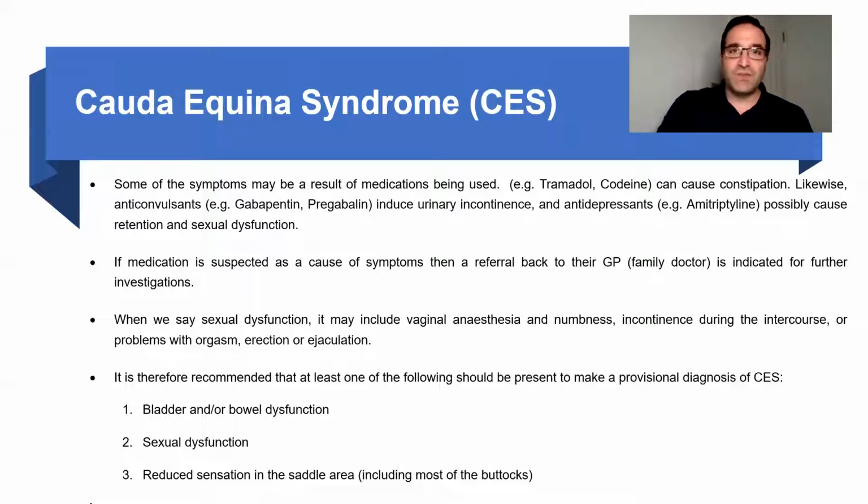When we say sexual dysfunction, we don't just mean the classics for males or females. It could be any that we list here: vaginal anesthesia, numbness, incontinence during intercourse, problems with orgasm, erection, ejaculation, any of this aspect. And these are very difficult questions to ask.